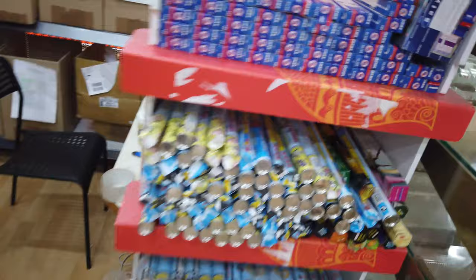We have a few more puja stuff. You can see paneer and all inside, and some Indian sweets also. So almost everything you can find here.